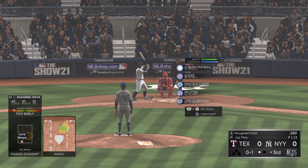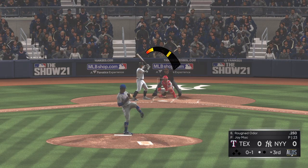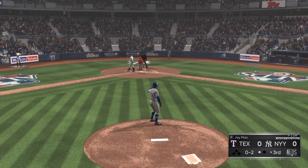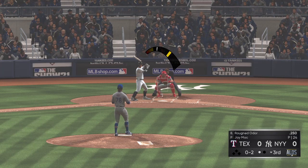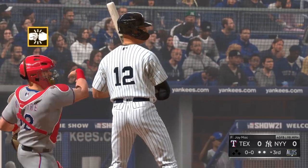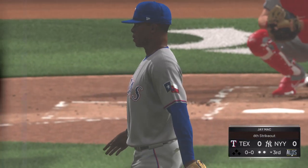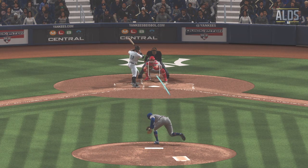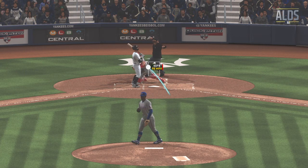And here we go. And he falls behind 0-2. And he struck him out as well. So the bottom of the order providing little resistance here, and there are 2 away. Good heater to strike him out there, and he looks absolutely locked in to start this inning. That's back-to-back punch-outs on only 6 pitches.